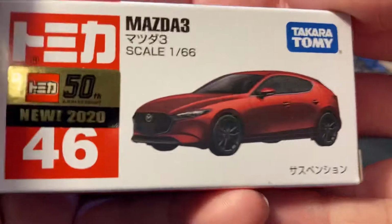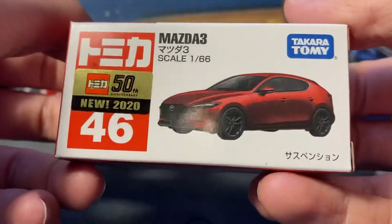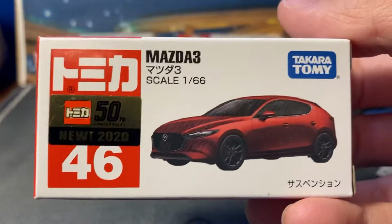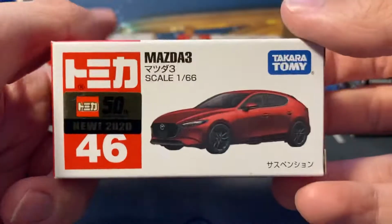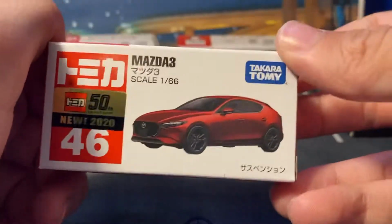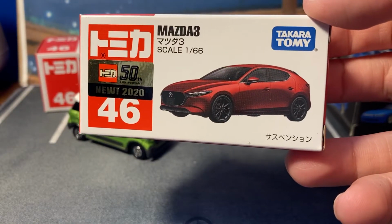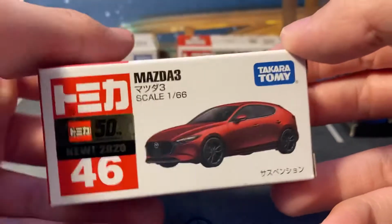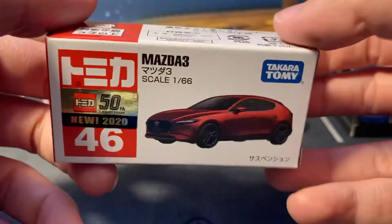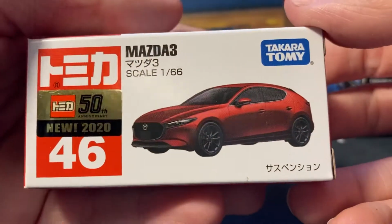And next, the Mazda 3. Now, this was supposed to come out with the Matchbox Mazda 3, ironically. The Matchbox Mazda 3 was slated for November, December 2020, and it was delayed. And it is supposed to be coming out in August, the Matchbox Mazda 3, so stay tuned for that. It's going to be part of the Mix 6 from Matchbox, which I'm excited. There's going to be a big Mazda presence with the Mazda 3 and the CX-5 that we haven't seen since 2018. So the CX-5 has had its hiatus, but it is back now.